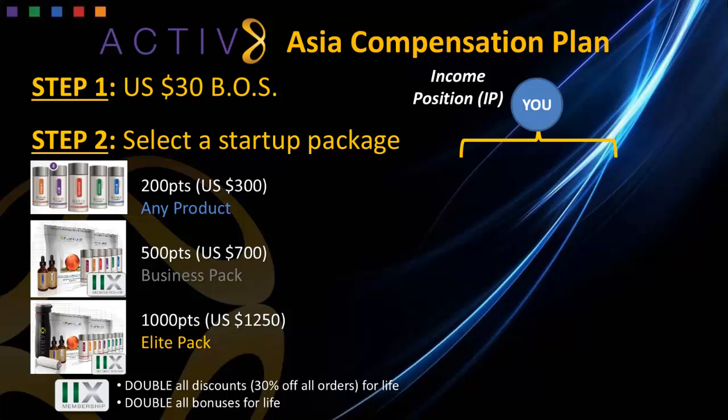Every product in our company is represented by a point value. And the reason why is we do business in so many countries, points are easy to track and it's easily converted into different currencies. 200 points is around US $300. 500 points is around $700 and 1,000 points is around $1,250. What's the difference between these three options? Well, the bigger point packages obviously contain a lot more products for you to use, try out, or even retail.